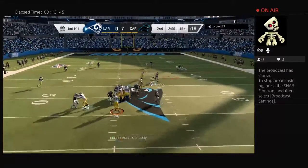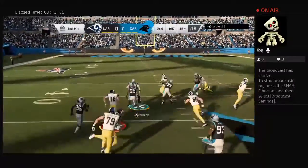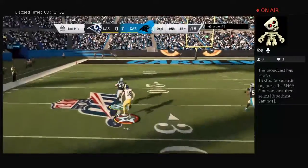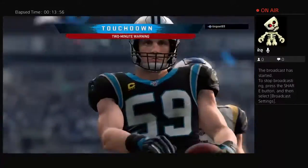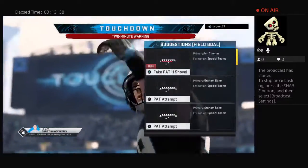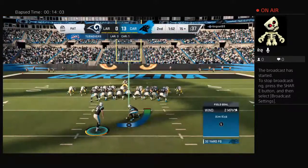On 2nd and 11 now. Goff. And for the 3rd time here in this half, it's intercepted. It's the Pro Bowler Luke Kuechly that picks it. 20. And he will score. Touchdown, Panthers. Short throw, pick 6 right there.